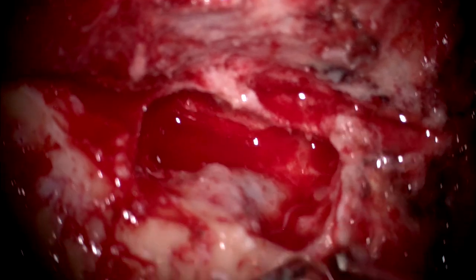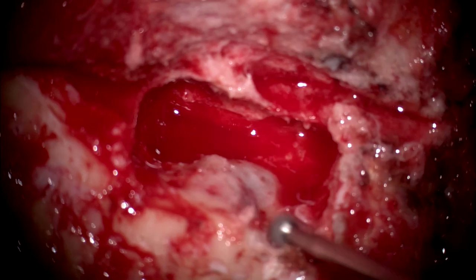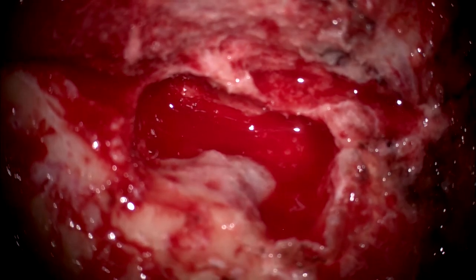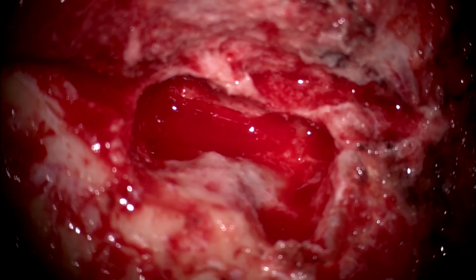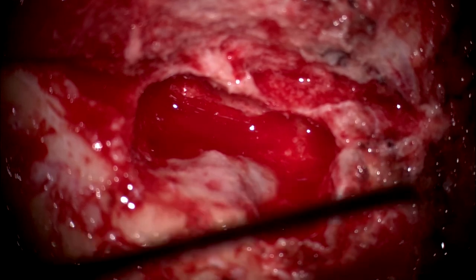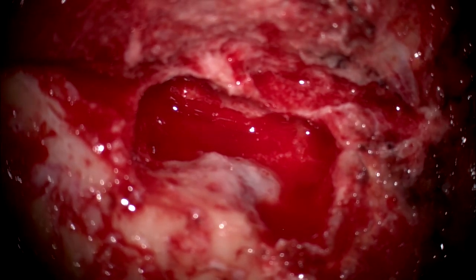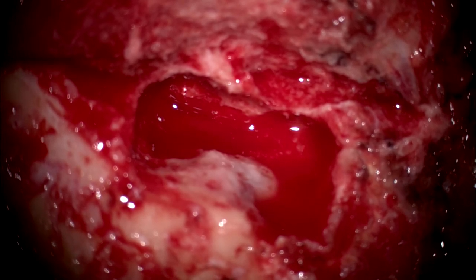You can see the cortical mastoidectomy being done. He has already defined the jugular bulb area and the sigmoid sinus area. See the perisinus air cells. Take a bigger section. Bigger one, yes.